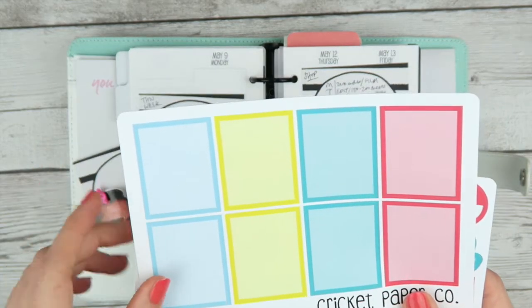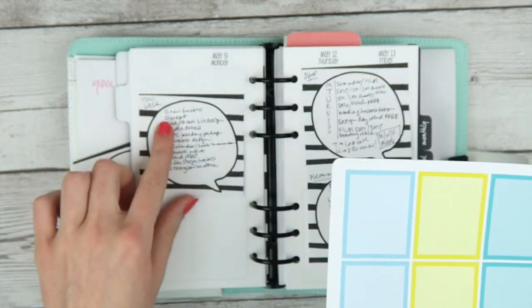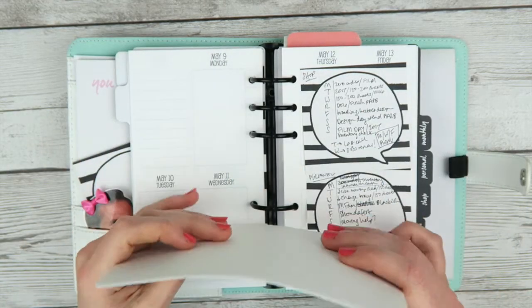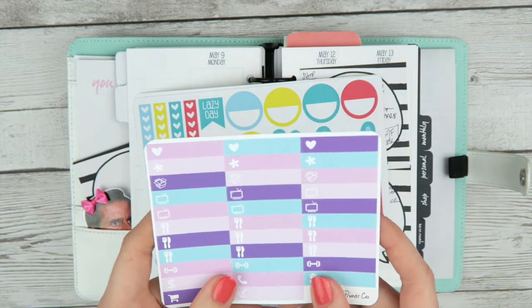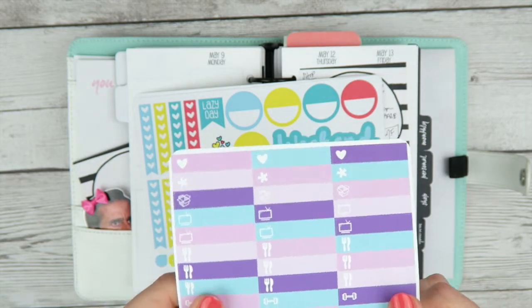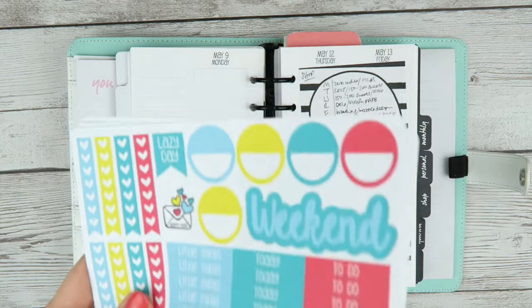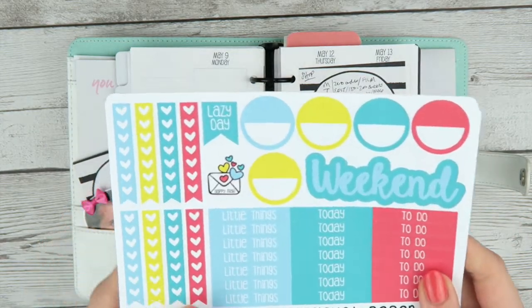And then some more functional full boxes. I might use this for my this week area underneath this post-it. So this will be fun. Just because I'm addicted to using little things, I might bring in some of these blue ones if I need them. I don't think I'll really need them. I'm going to try not to use them just because I want to see how far I can stretch the kit. It's not like I need to stretch it, because this is a lot of stickers, but Erica's stickers are awesome.